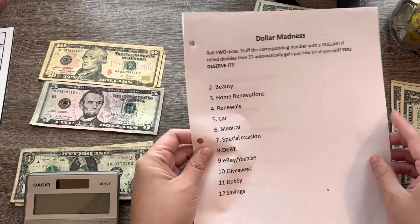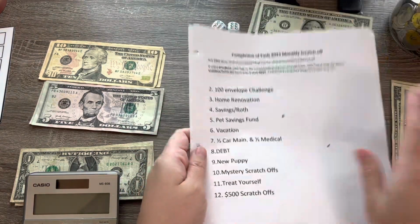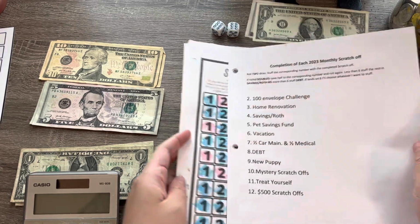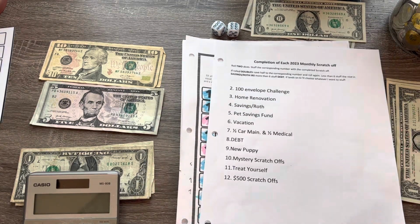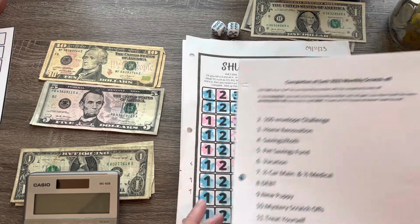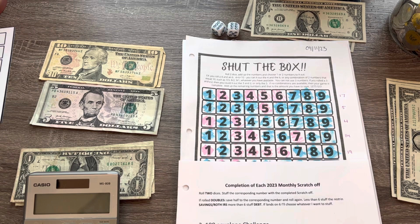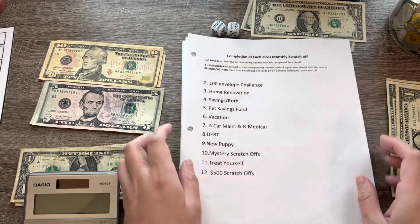All right, so let's go ahead and move towards this one. So this is kind of like my high dollar ones. And plus it also has different challenges and everything. So the first one's going to be a big one. It's the biggest one. It's going to be $19. It's how much we are going to be stuffing.